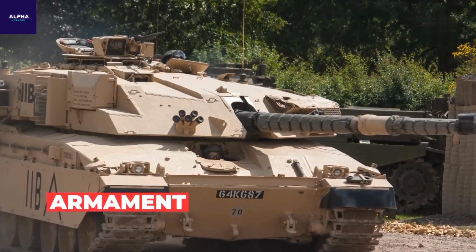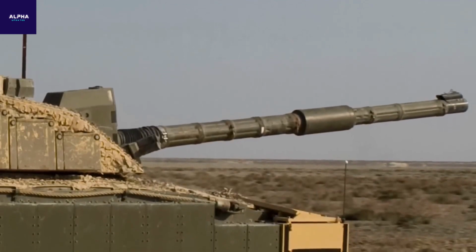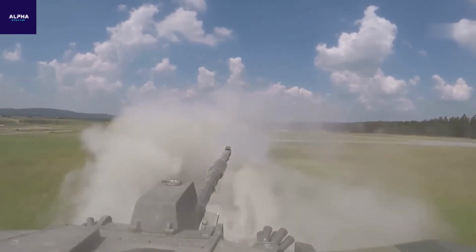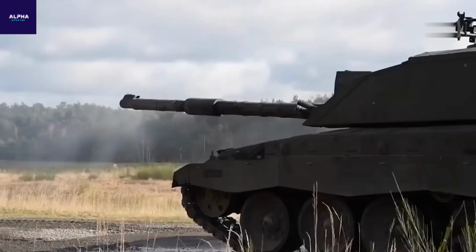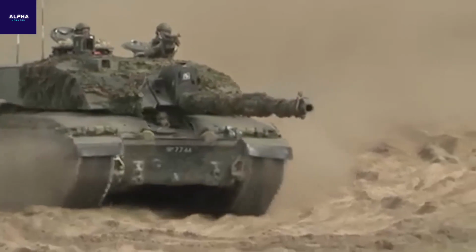This gun can deliver main armament rounds up to a range of around 4 kilometers. Moreover, the weapon can fire high explosive squash head rounds. These rounds are substantially more efficient against buildings and vehicles with thinner armor. Challenger 2 tanks entered service with the British Army in 1994 and were used for combat operations in the former Yugoslavia and Iraq, where they fared well.